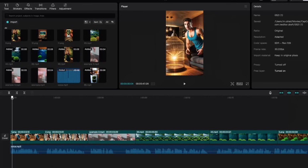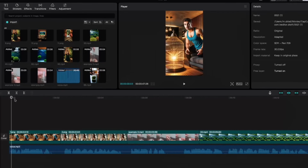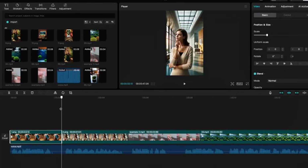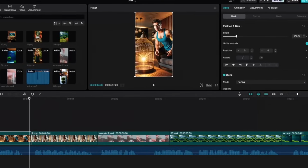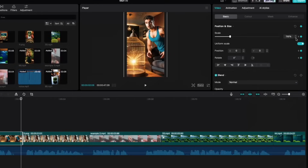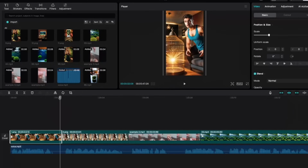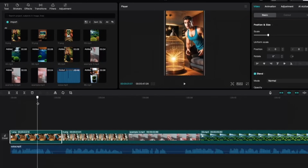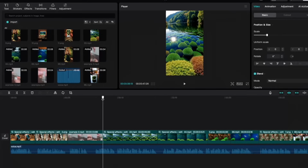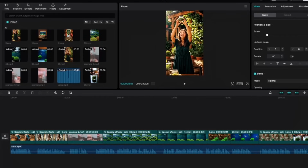For that, begin by selecting the first image. Then move the playhead to the start of the clip and click Add Keyframe in the position and size area. Now advance the playhead to the end of the clip, and in the position and size area, slightly increase the size. This will generate a gradual zoom effect throughout the clip. Make sure to repeat this step for other pictures too. As you can see, the effects and movements have been added into the timeline.